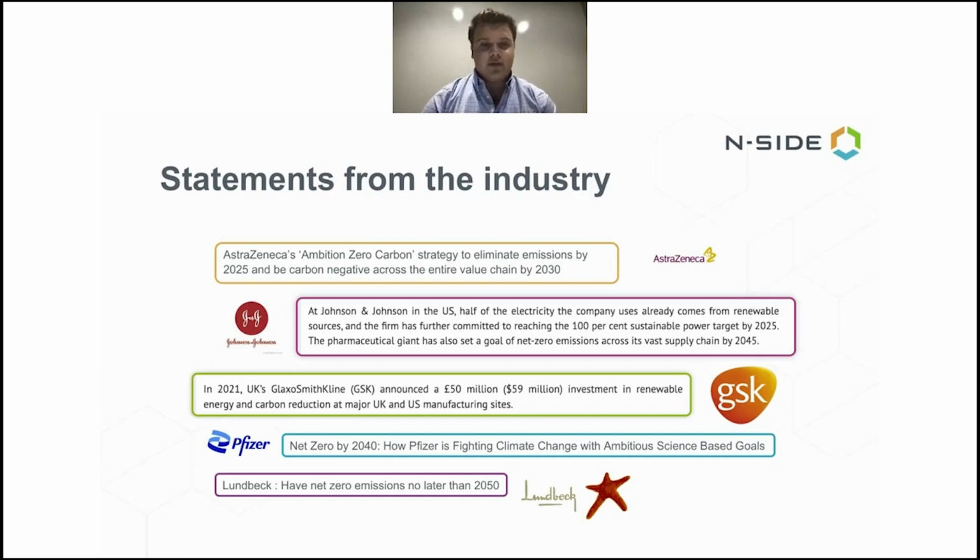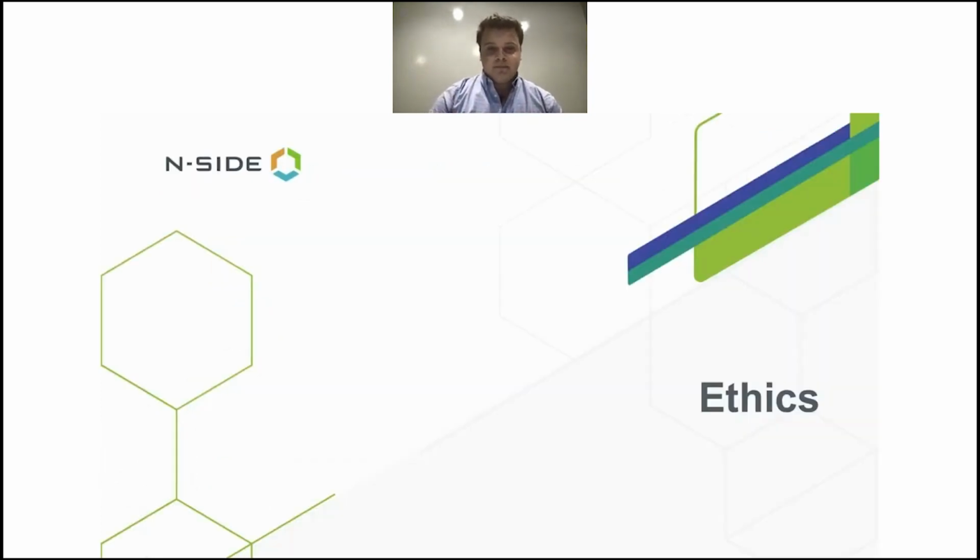Obviously, this is a priority for the pharmaceutical industry. They don't want to have this negative light over them. So on your screen, you'll see that some of the major conglomerates have already taken measures to go carbon negative or carbon neutral. So you'll see names such as AstraZeneca, Johnson & Johnson, GSK, Pfizer, and Lundbeck. However, all pharmaceutical companies are taking measures to decrease their carbon footprint.